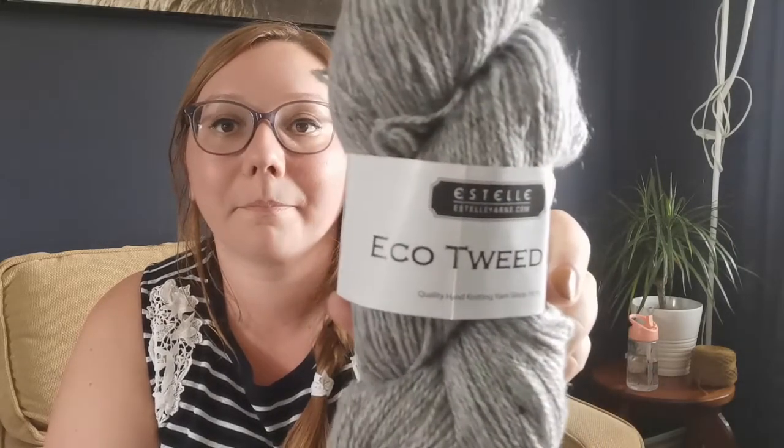For this pullover, I am using this beautiful yarn from Estelle. It's 75% organic wool, 25% cellulosic viscose, which I don't even actually really know what it is. I'm gonna say it's plant. I could be horribly wrong. Anyway, it says it's organic, but it's eco tweed, and I actually really enjoy it. It's got a beautiful color to it. You can see the tweed in it. Yeah, and it knits very nicely.